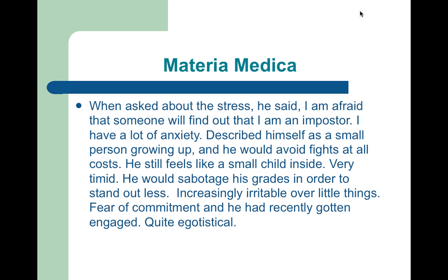And this patient described himself as a small person growing up. He would avoid fights at all costs. He feels like a small child inside, very timid. He would sabotage his grades in order to stand out less. Irritable over little things. Fear of commitment, and he has recently got engaged, quite egotistical. This is describing a miasm, one of three. I want somebody to take a guess. Imposter, anxiety, small person, avoiding fights, feels like a small child inside, timid, sabotaging his grades so he won't stand out. Okay. Norm, thought on the miasm?